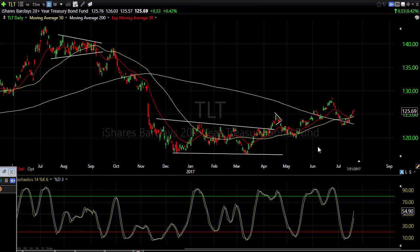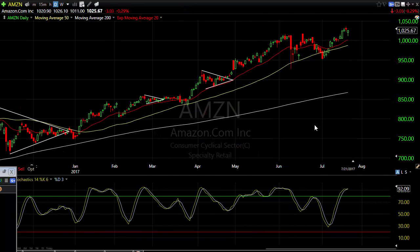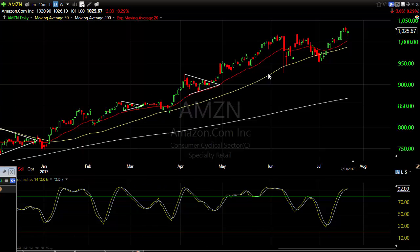Still nothing really to speak of here. Getting the bounce off the 200-day moving average area, but not really in a rush to move. Let's look at some big stocks. I sometimes tend to forget that. I always get reminded with an email or two.